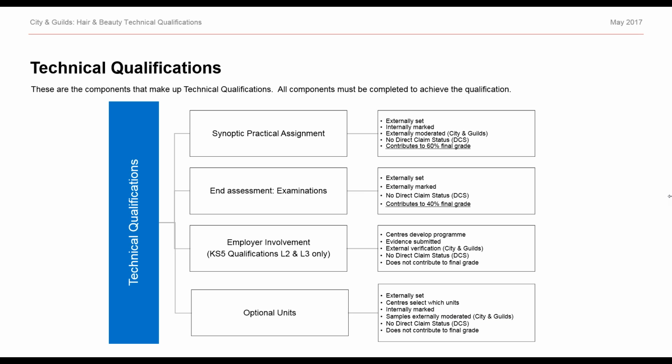So just to recap then, our technical qualifications at Sitting Guilds are made out of 4 components. The first 2, the synoptic practical assignment and the end assessment, are what give the learner their overall grade for that technical qualification. The synoptic practical assignment will be externally set by Sitting Guilds. We will let you know that on the 1st of September. You internally mark it and manage it within the centre, and we will send in a moderator to moderate your scores. The practical is the most important, it's weighted the heaviest, so this contributes to 60% of the final grade.